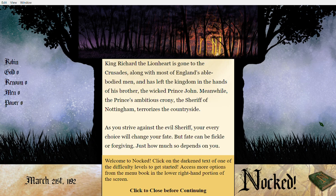Yeah, alright. So King Richard the Lionheart has gone to the Crusades along with most of England's able-bodied men and has left the kingdom in the hands of his brother, the wicked Prince John. I'm sure we all are familiar with the story of Robin Hood. Alright, so meanwhile, the prince's ambitious crony, the Sheriff of Nottingham, terrorizes the countryside. As you strive against the evil sheriff, your every choice will change your fate. But fate can be fickle or forgiving. Just how much so depends on you.